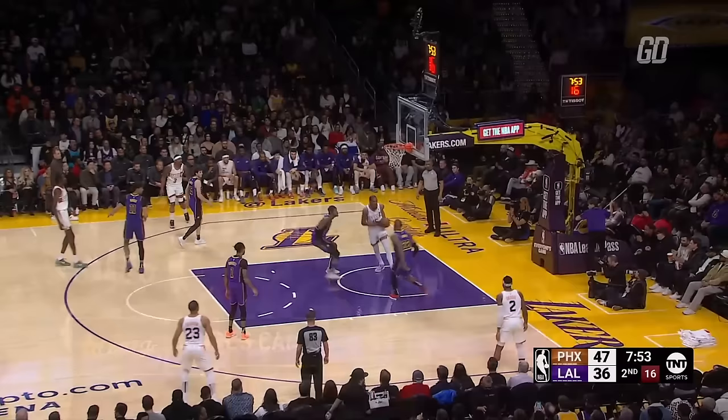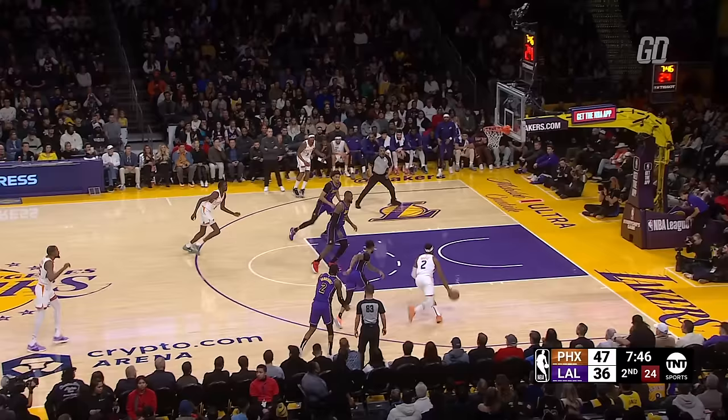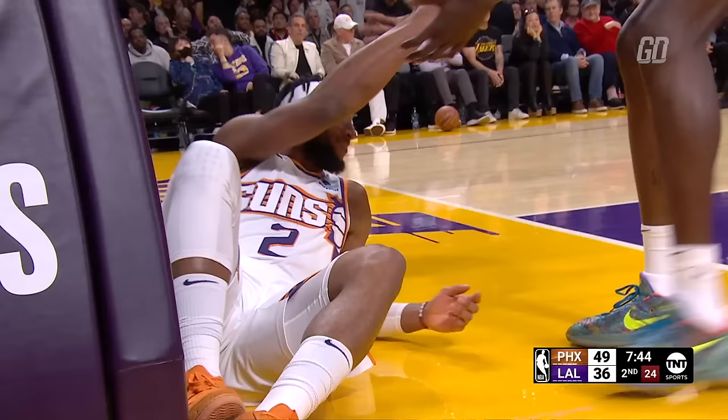Back cut here by KD. In the corner, that's a 3. Durant trying to get the assist. Kobe can't get it. Vacuums it in. Takes it away. Takes it in. Gets a sledgehammer. Oh, the little man flying high.